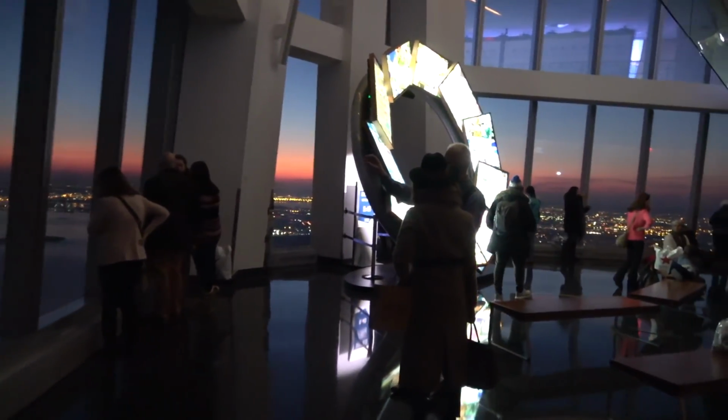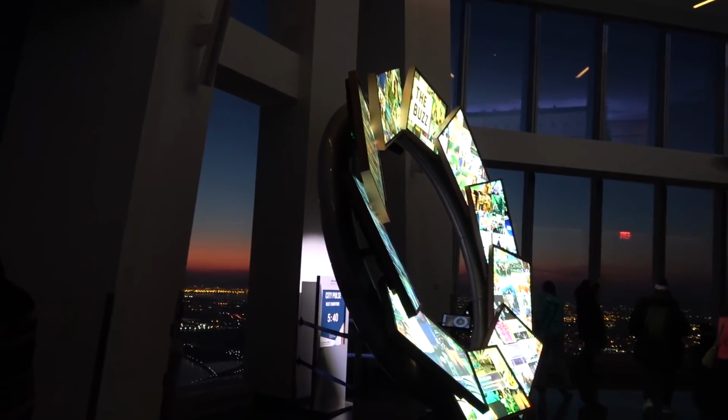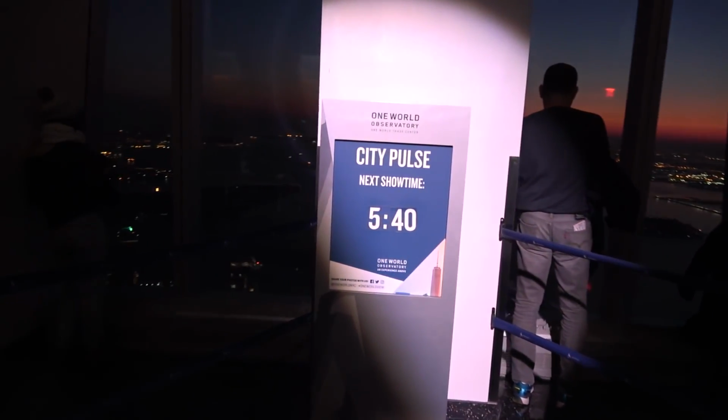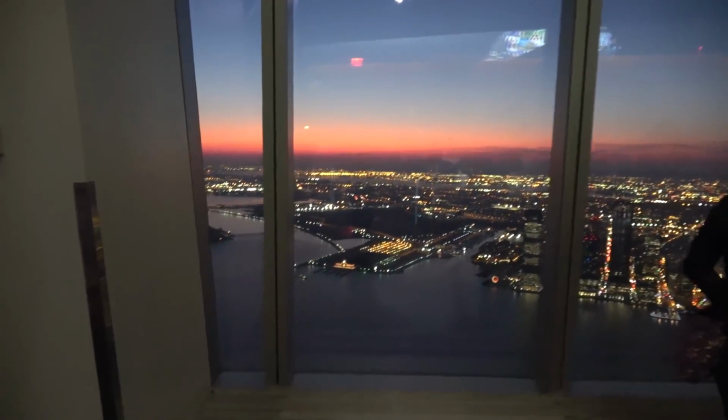Make our way around this way. The talks up here are brilliant. I really like that idea. Like I say, I've done a lot of these observatories, but I've never seen them actually doing like a show like this with all the screens and just talking through. And times are displayed just there, and when the next ones are. But yeah, that's a really nice idea. Well worth the price, in my opinion.